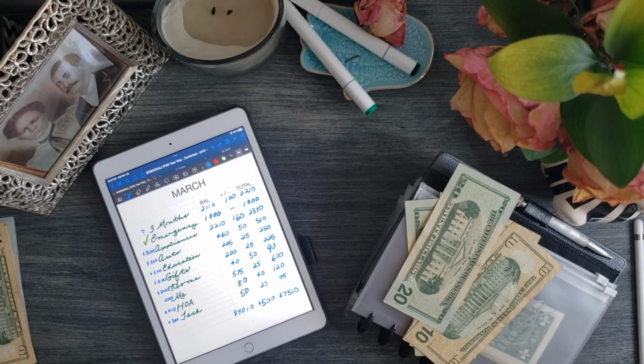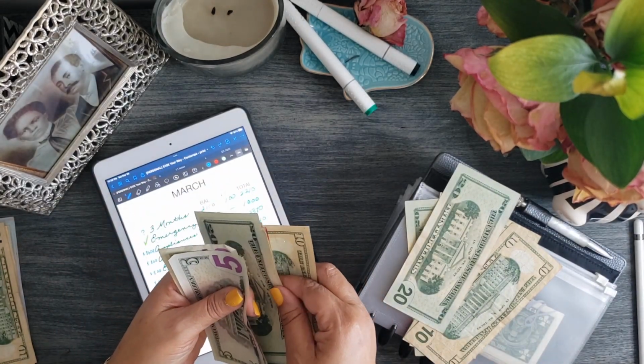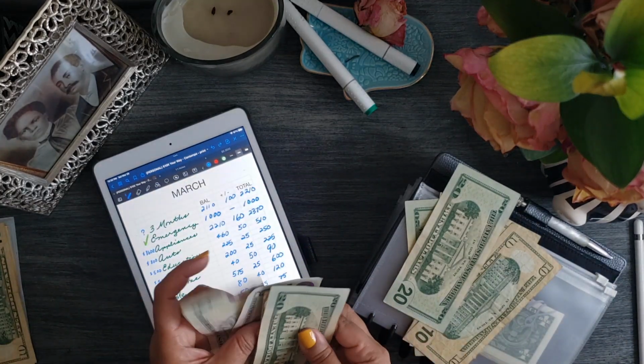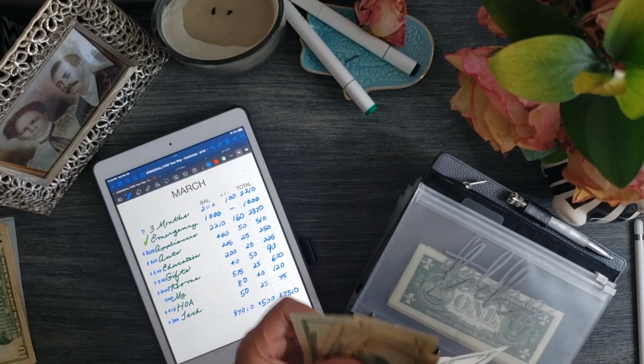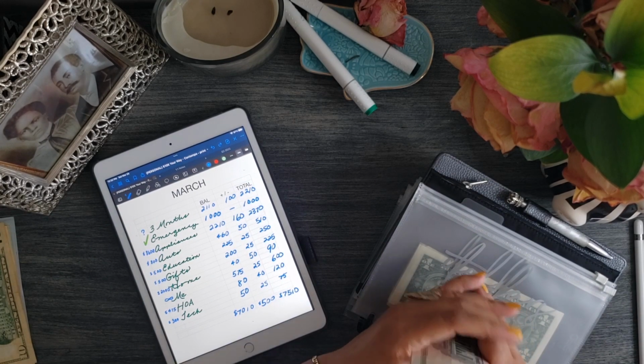Here's 20. I'm going to switch out two fives in overflow for a 10. So I'll put this 10 in overflow. And then there's the two fives, and I need 1 5 for 25. So the new total should be $75.